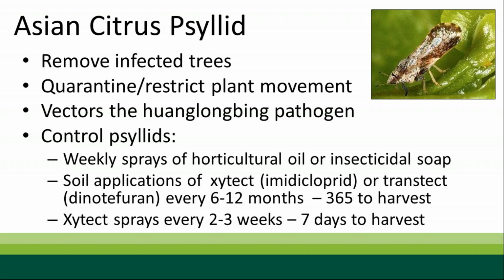And then Zytect, this is our conventional pesticide that is registered for psyllid as a foliar application. And that is more like a 2 to 3 week interval. So rather than every 2 or 3 days, every 2 or 3 weeks, which is more reasonable. And then with that label, there is a 7-day wait period for harvest and consumption. So kind of a middle ground, you could still eat, not be treating quite as often. But again, toolbox approach, each situation is going to be a little bit different, and we'll answer questions as you have them on that.